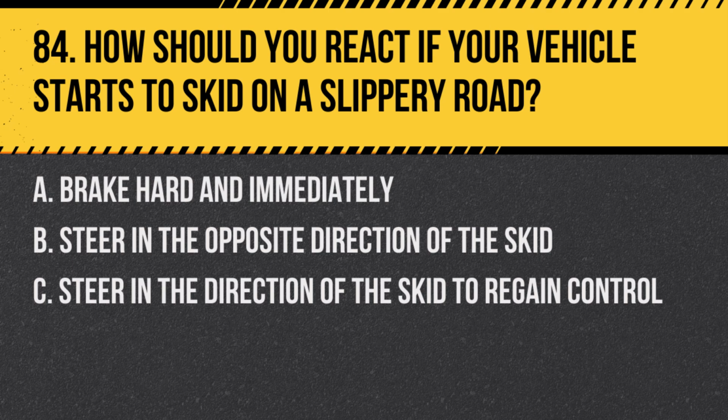Question 84. How should you react if your vehicle starts to skid on a slippery road? A. Brake hard and immediately. B. Steer in the opposite direction of the skid. C. Steer in the direction of the skid to regain control. Answer. C. Steer in the direction of the skid to regain control. This helps realign the tires with the direction of travel and regain steering control.